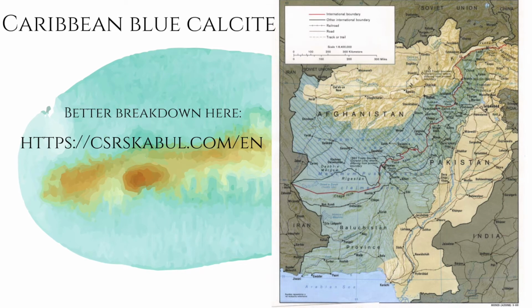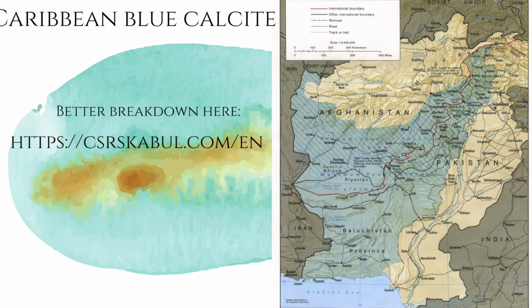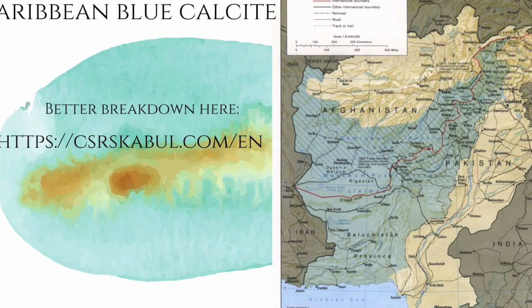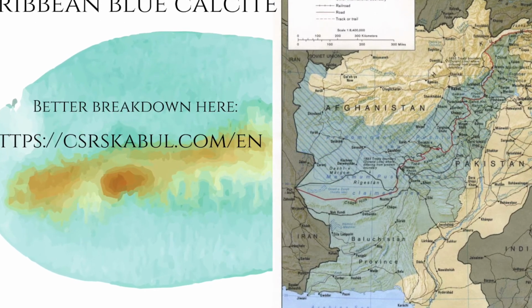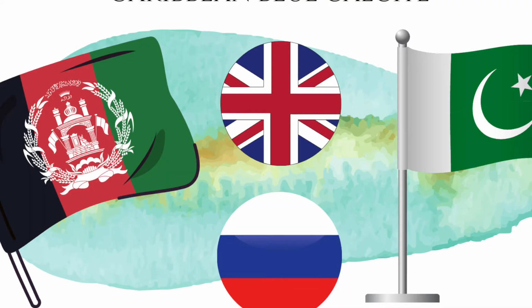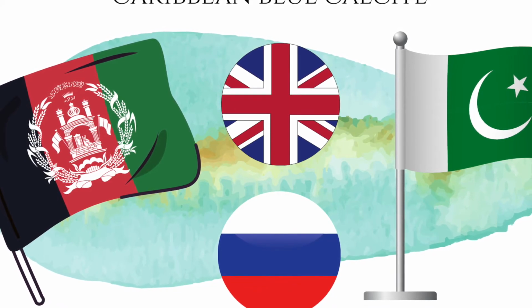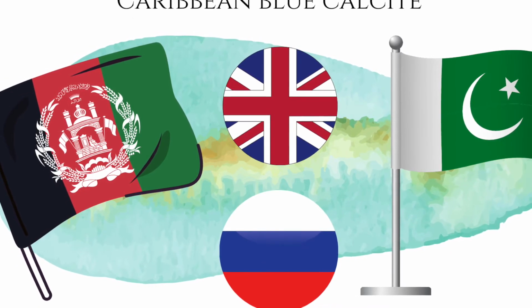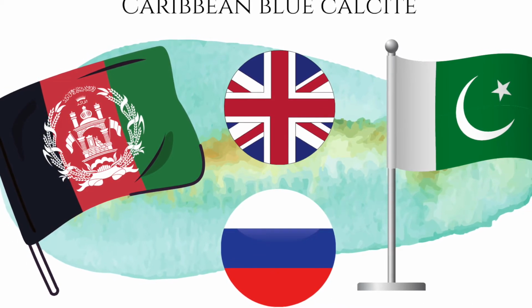What I can assume is, because he is from Peshawar, that these mines of Caribbean blue calcite are where the Durand line is. This is historically, for the past 150 years, been an area of conflict. Without getting into a really big history lesson, in brief, this line or border was formed by the British Empire, out of fear from the West that Russia was going to invade India and that they would lose hold over the country.